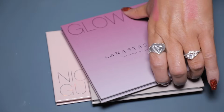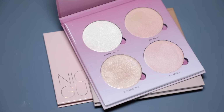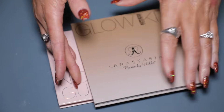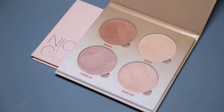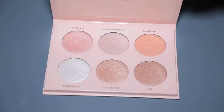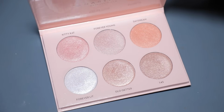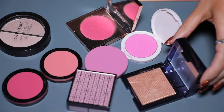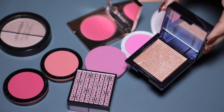This is the Sugar Glow Kit. Very pretty shades. Then we have Sun Dipped. I think this one they still have around. More like bronzy sunkissed shades. And then a personal favorite, the Nicole Guerrero Glow Kit. They really did something special together with this one. Yes, they did. Okay, more blush and highlighters. This is my highlighter from One Size. This is the Fantasia collab.